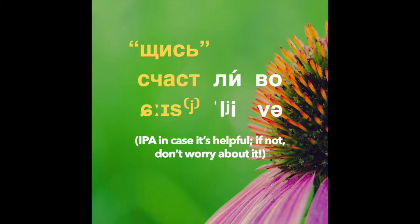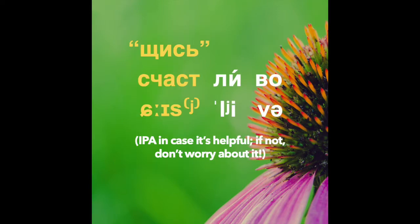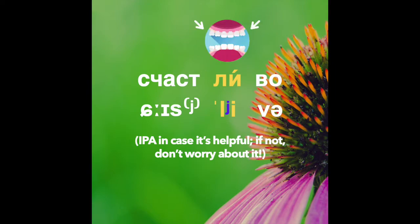счись. Let's start with a good Russian default mouth position. Jaw slightly forward, tip of the tongue behind the bottom teeth, lips rounded and protruded. Счись, счись. The second syllable consists of a soft L and an E vowel with the tongue high and forward. Li, li. There's almost a Y sound built into the L, and if yours doesn't sound like mine, allow the sides of your tongue to come away from your upper molars and move your tongue a bit further forward.